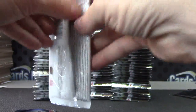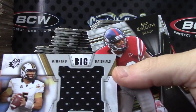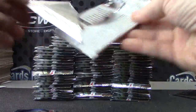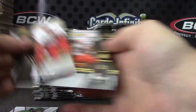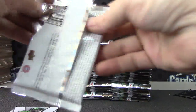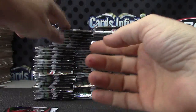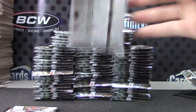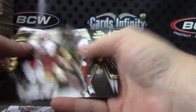David Fales. Blake Bortles, got the jumbo patch earlier. Now you get the single jersey. Get the jersey and the patch. DeAnthony Thomas. Teddy Bridgewater. Taj Boyd, the 99 version. Taj Boyd, the gold version. Building the rainbow.